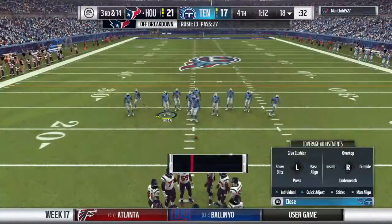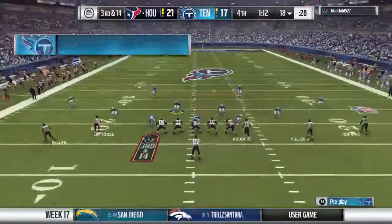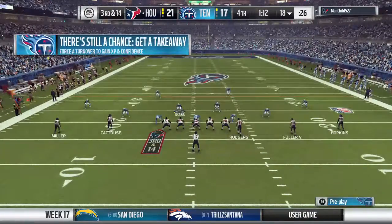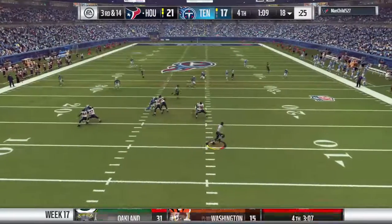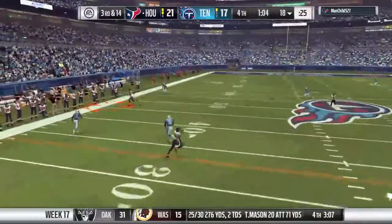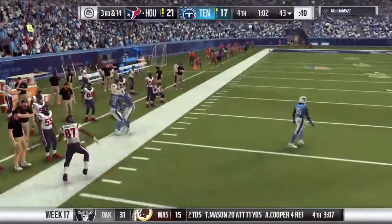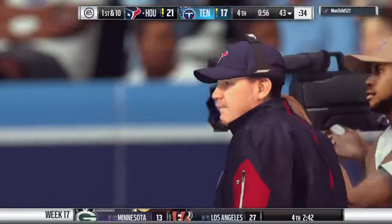And the dreaded 3rd and long here for the offense. All right, here we go. Green, 3rd. Osweiler to throw. Flushed out right. Toward the sideline. Did he keep the feet in? Yes, he got them both down, says the side judge. And that's good enough for a first down.